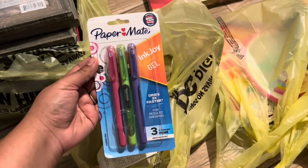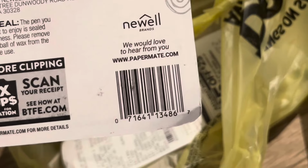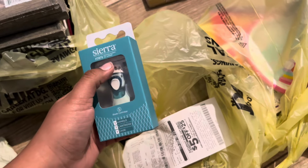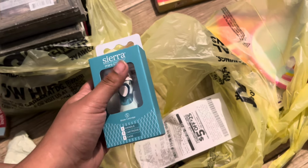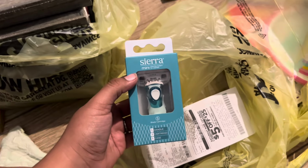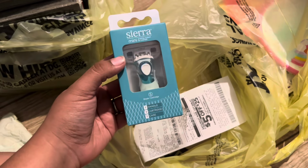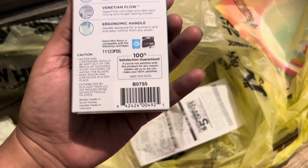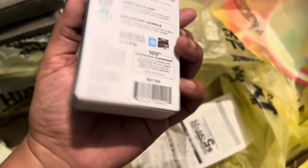I found also this. This penny is full, this is full price. I have all the Sierra, what is it, the little cartridges that were a penny, so I was like, you know what, I'm gonna buy a little razor, and I did, so I can start using those penny blades.